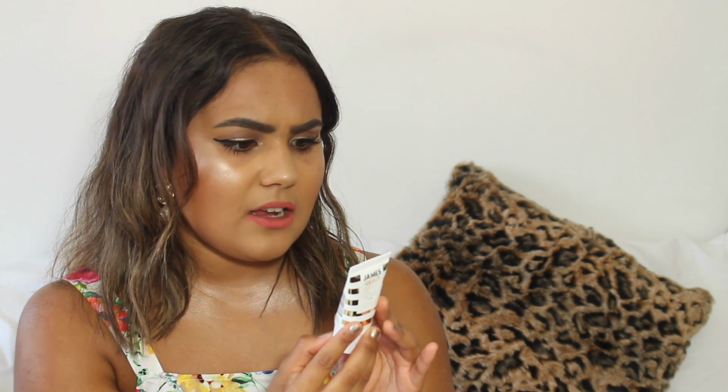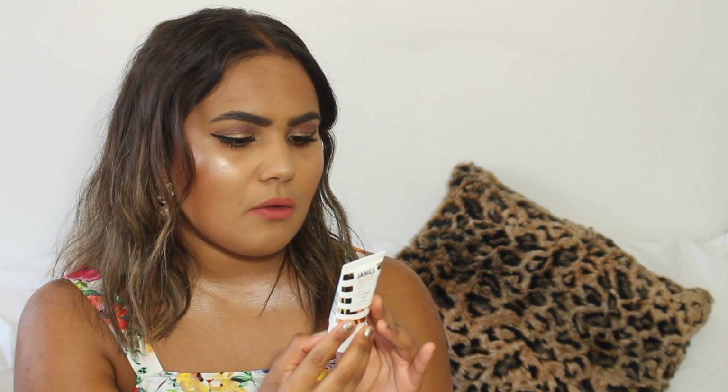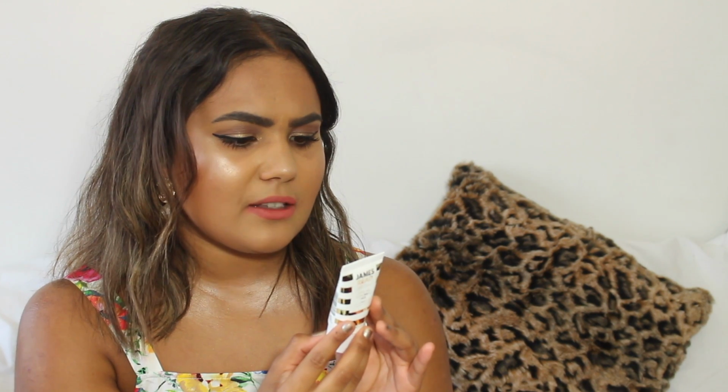Interesting. So it says here 1 hour tan glow mask face, express tanning gel, creating the natural glow of summer from 30 minutes, suits all skin tones. Okay, excellent. I always worry about fake tanning things.